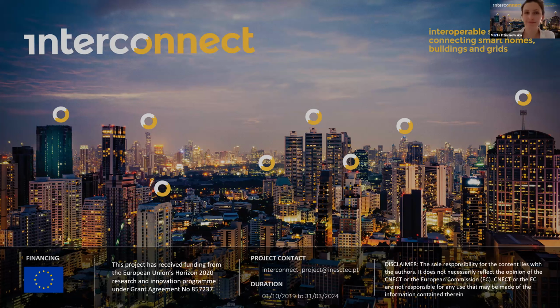Thank you, Milenko. And also the other question from Daniel. Do you have measured consumption? I mean, within the InterConnect, yes, there in different pilots, different partners are actually accessing the smart metering data and being able to profile the consumption and so on.